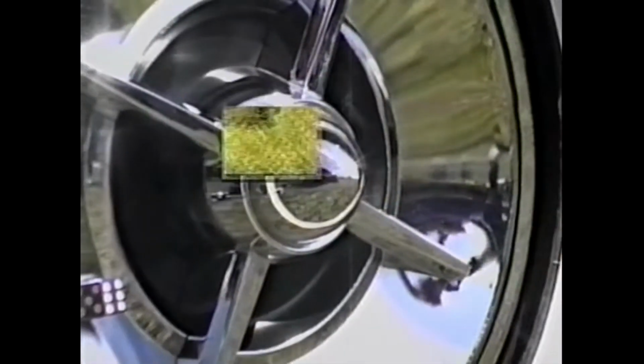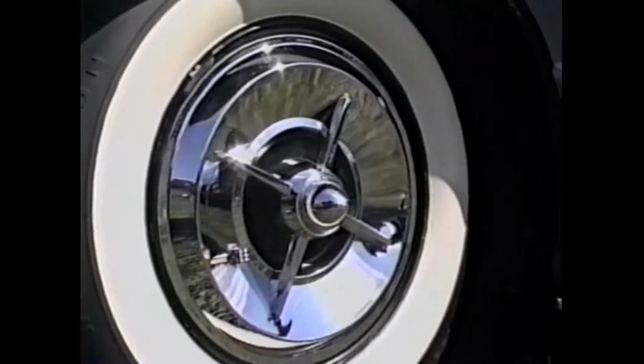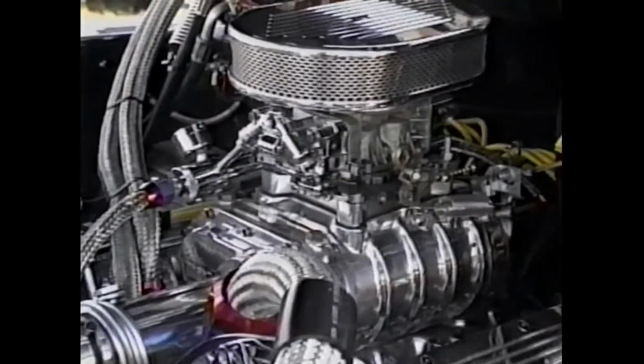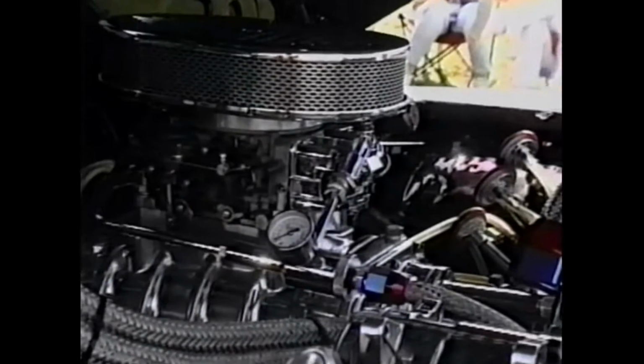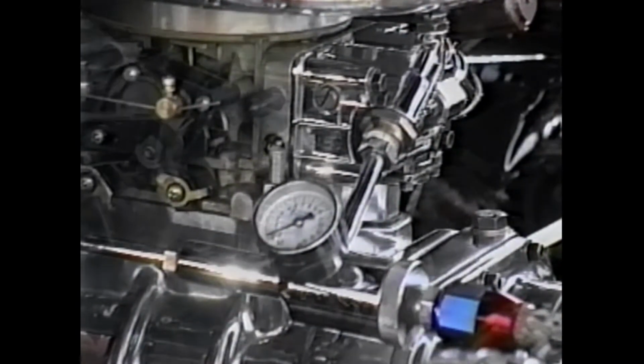We're running 57 Lancer hubcaps in the front and some moon discs in the back because we got 44 skirts, which kind of hide the rear wheels anyway. She's got an air suspension set up in the rear, which raises the car and lowers the car. So when you get to where you're going, you got a nice stance to the whole car. The motor, a 350 Corvette, running a supercharger. Everything has been plated and detailed, stainless, braided, chrome. Looks as good as the outside.